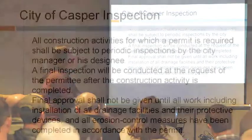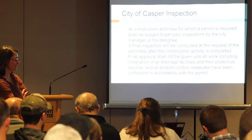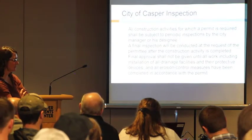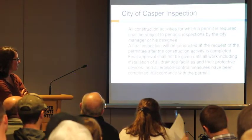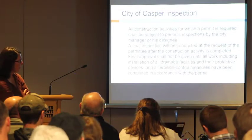So as far as the city goes, obviously DEQ is a big department, but they only have one person for this whole community, and she's out driving around. The city has several people out driving around. We have code enforcement driving around. We have the engineering departments driving around. Basically, the way our code says it is the city manager or his designee. So his designee is the city employees.